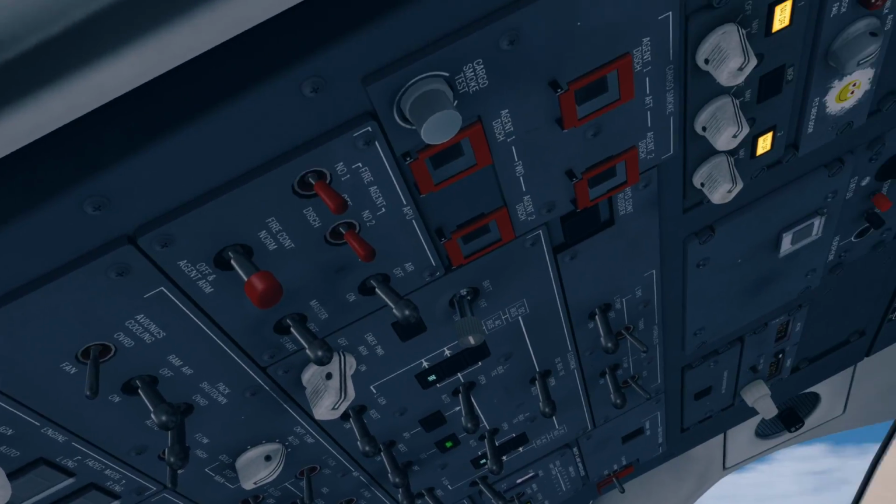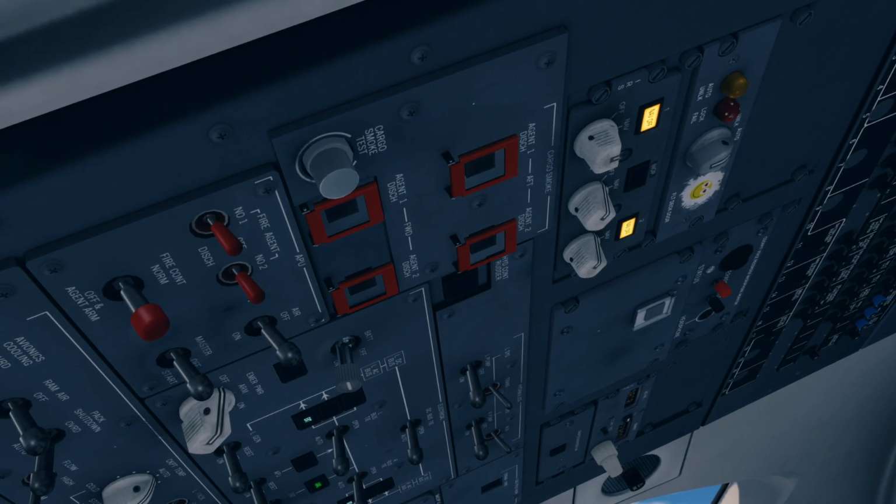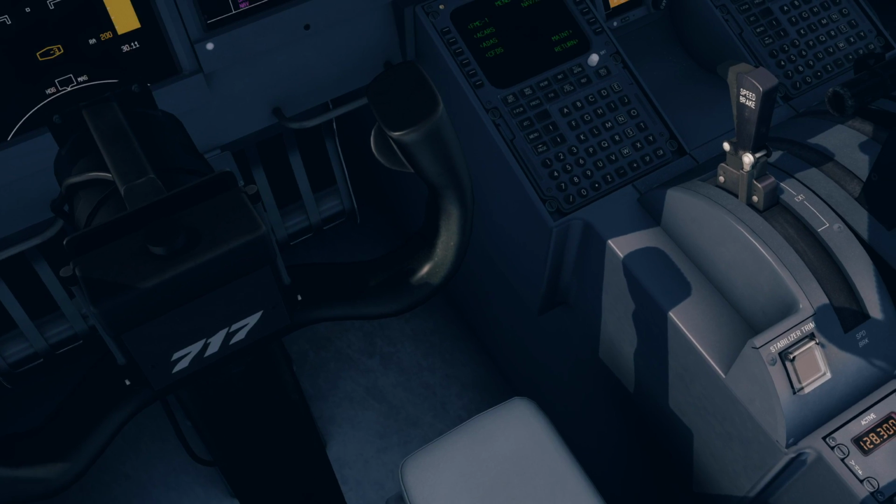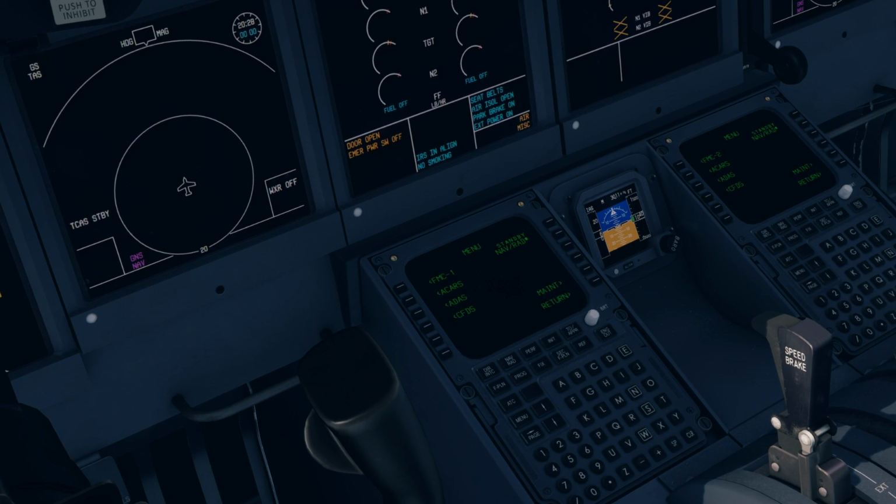Flight nav instruments, check both. While we're doing this, I'm going to go ahead and align the IRSs. You just flip it over one time to the nav position. And then we'll come down here and open the FMC Plan Initialization. We're flying from Kansas City to Salt Lake City today. It's telling us to align the IRS, we'll click this button here, and the IRSs have started aligning.